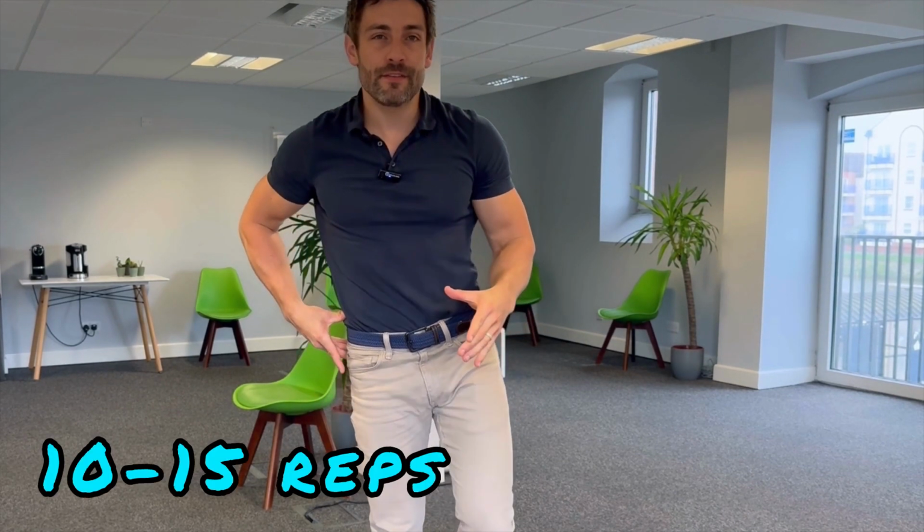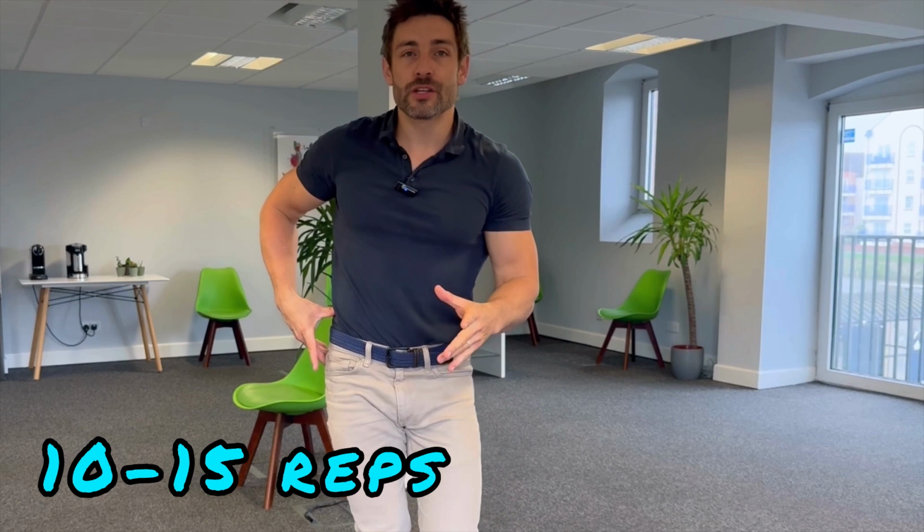I want you to do this for a good 10 to 15 reps, full range of motion, slow movement, and then switch to the other leg. So again, same thing, you're going to drop your pelvis all the way down and then bring your pelvis all the way up. Again, if you want to hold onto a wall, that's absolutely fine. This is not a balancing exercise. This is simply a contraction exercise of the muscle. So holding on a wall doesn't make it less effective.